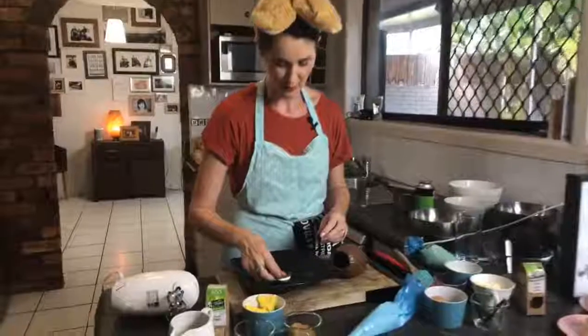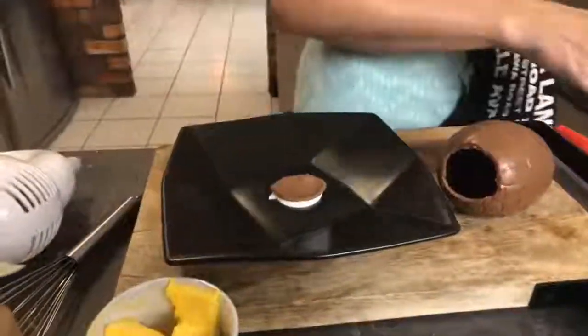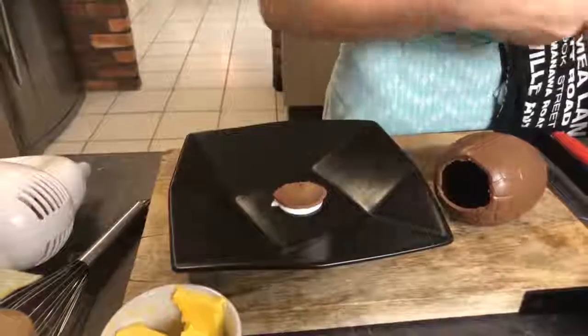So we're going to use the meringue just to stick the bottom of our egg down.